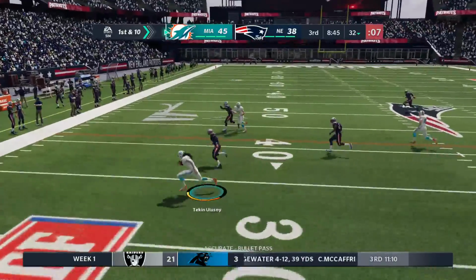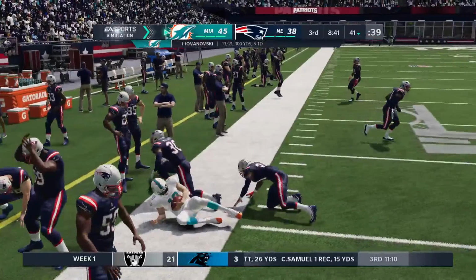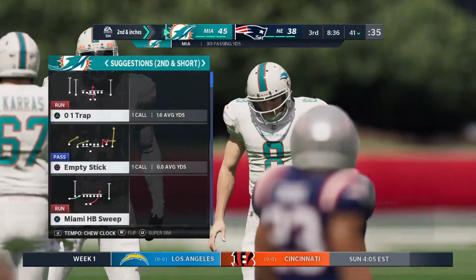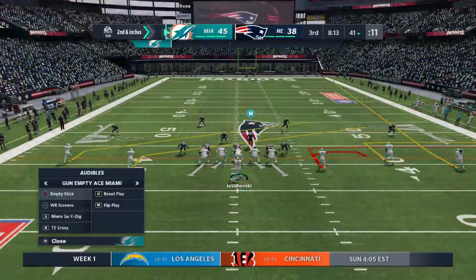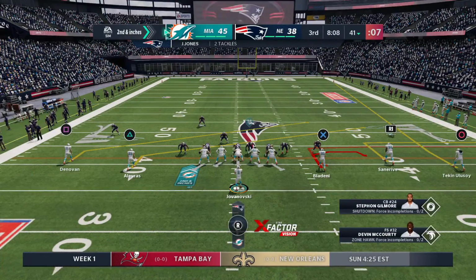From the shotgun, he'll look to throw. And he's going to find his man out of the backfield. That's complete. Give him 10 yards on the pickup, and it'll be second and very short. So with the yardage on that completion, he's now right at exactly 300 yards on the game.